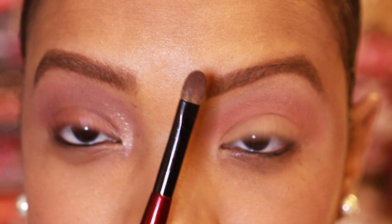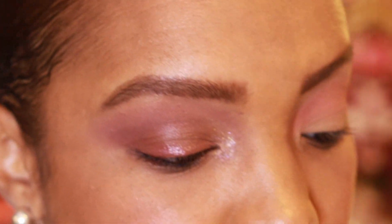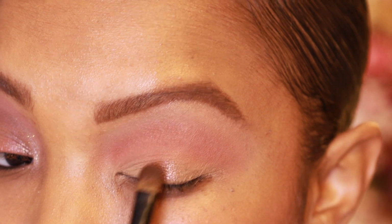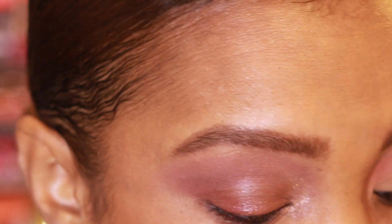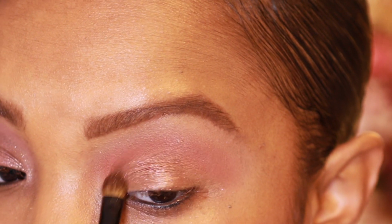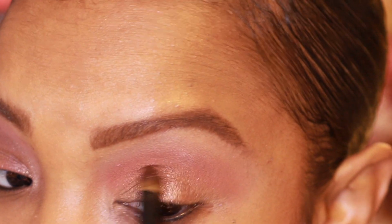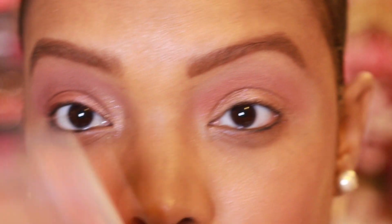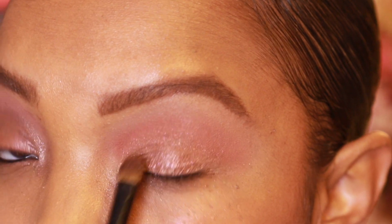Taking my Sonia G, this is the Builder Pro. I'm going to go in with the shade Please Me right here. And now I'm just going to start patting this all over the lid. This is a nice champagne-y color. All right, I'm gonna go ahead and wet the brush. I'm gonna pick up some more of that shade Please Me, and wet the brush using my Urban Decay All Nighter Setting Spray. Yeah, and that really makes that shade pop.